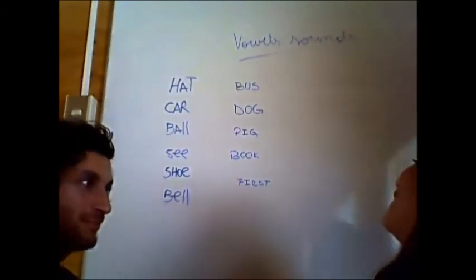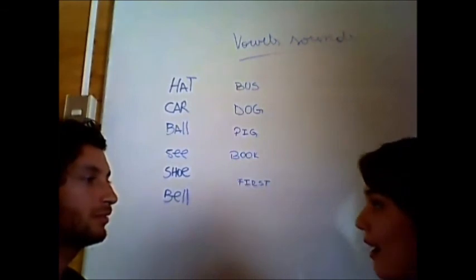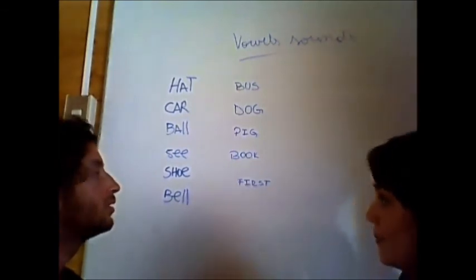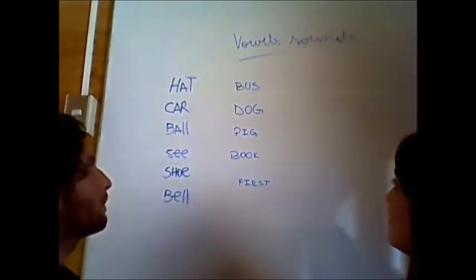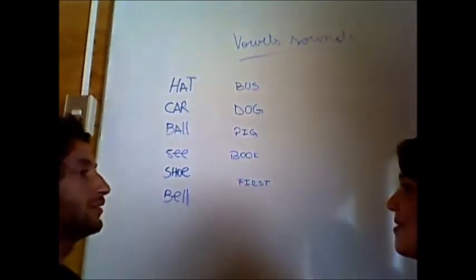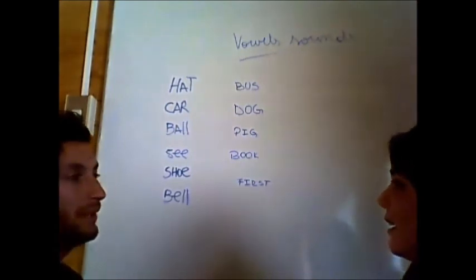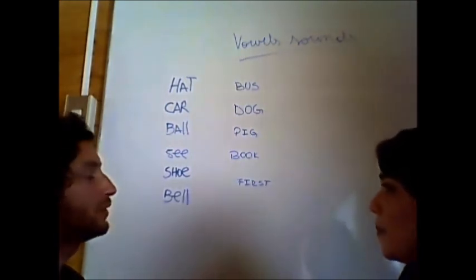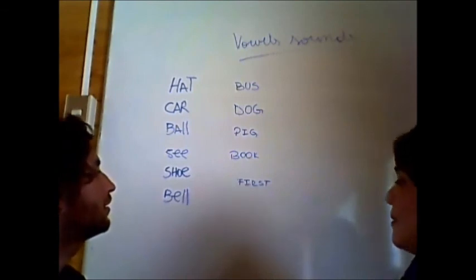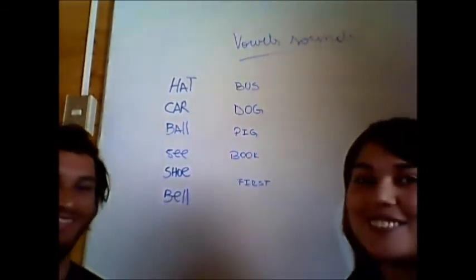Bus. No, it's not bus. It's bus with a stronger A and shorter than the other one. So try it, please. Bus. Yes. Dog, with attitude. Dog. Yes, pig, yes. Book, yes. First. Okay, excellent. Thank you.